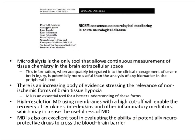And I would conclude this first part, and if I have a few minutes, I will show a few slides of translational research. The conclusion of this consensus was that microdialysis is the only tool that allows continuous measurement of tissue chemistry in the brain extracellular space. And so they seem to be in favor of adding this tool when you can in clinical management. And you can better understand certain forms, like for example the non-ischemic forms of brain tissue hypoxia. Then you can use high-resolution microdialysis to better assess brain pathophysiology.